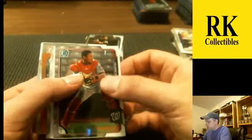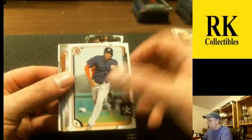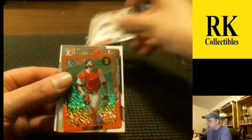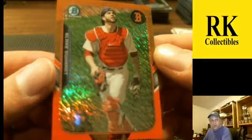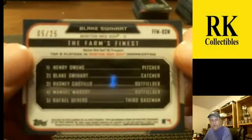Oh, we got an orange. God, I love for see this one auto. I don't even know if he has an auto for sure, but it's a good orange. Not autoed. Blake Swihart? It's Swihart. Dennis is going to correct you. I've been calling him Sweetheart for about 2 years. Did you know that? 5 of 25.